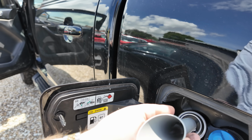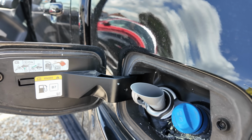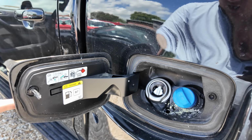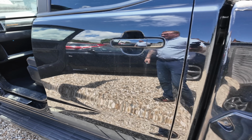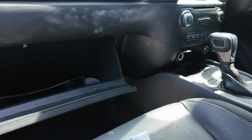But that does make it difficult if you want to use a jerry can to fill it up. So you need to put in your she-wee, and then you can fill it up the usual way. We have got AdBlue, which is a shame, but it's a bit of a pain, the old AdBlue, but to be expected, I guess. Then what have we got here?